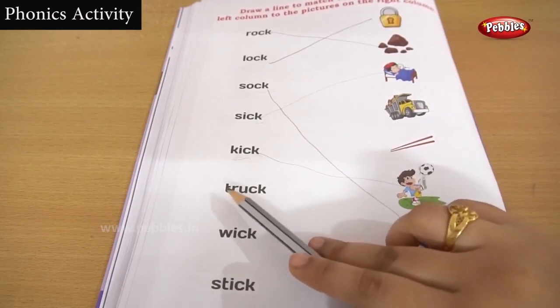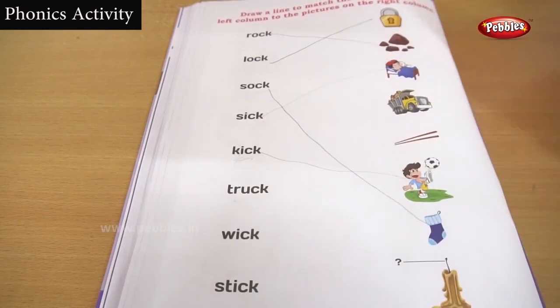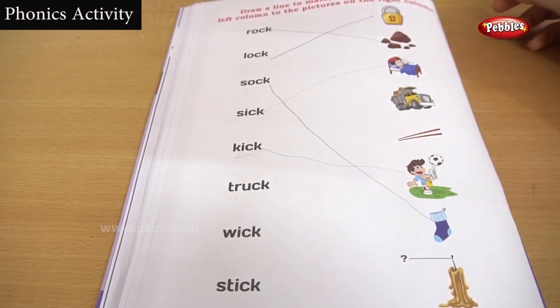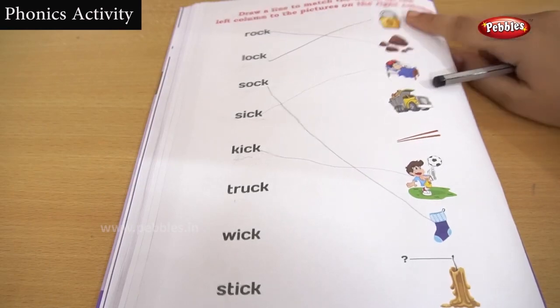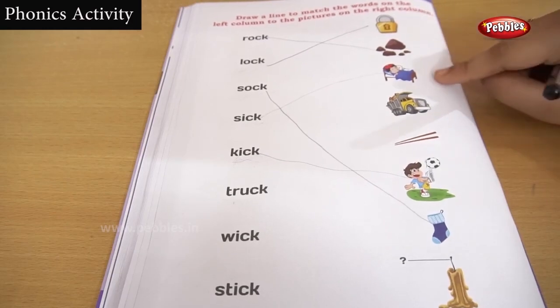Truck. Do you want to find it out? Where is the truck? Just find out where the truck is here. Just keep your forefinger here from the top to bottom. Just find it out.